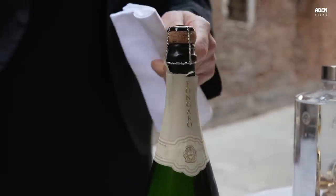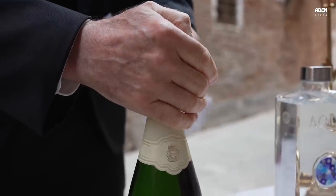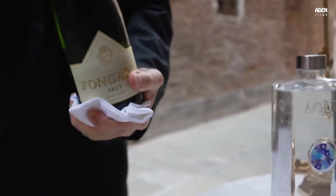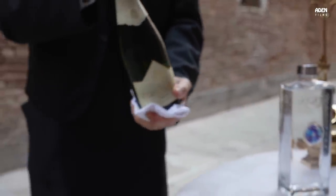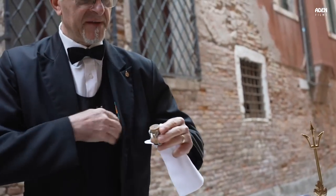So what they call champagne in France, in Italy it's called metodo classico. It means that the wine makes its double fermentation in the bottle. Cork is perfect.